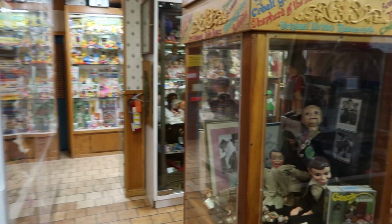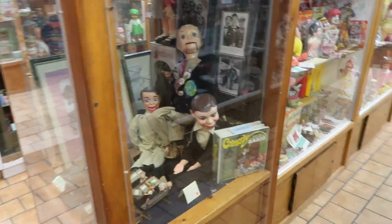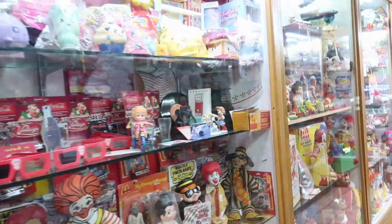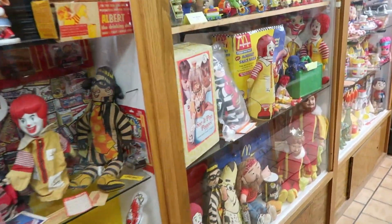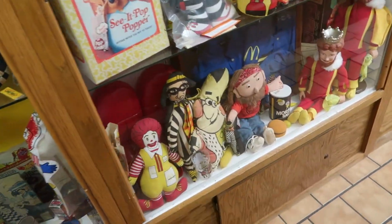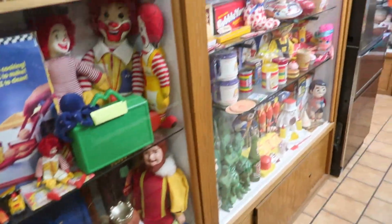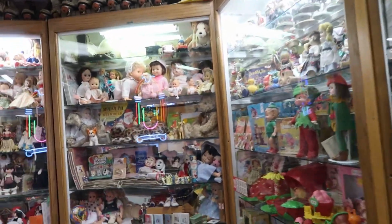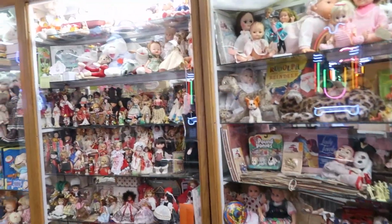Oh, there's a whole other section. These are ventriloquist dolls. And more creepy dolls. The guy even said they were creepy when I walked in. Ronald McDonald stuff. Burger King. Wow. This is great. There's so much stuff here. It's so hard to see it all.